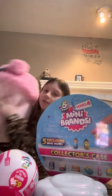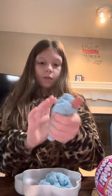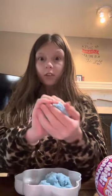So first, before I do anything, I got this cute Squishmallow, really cute. I'm gonna start with this because I kind of already opened it, but I've never felt it yet. Let's see. Wait, this actually feels good. Oh, this feels good. Like, really good. Maybe I should have got another one. This was really cheap, too. This was only $3.49 for this, and it feels really good.